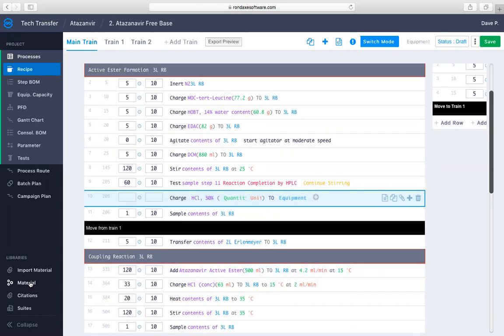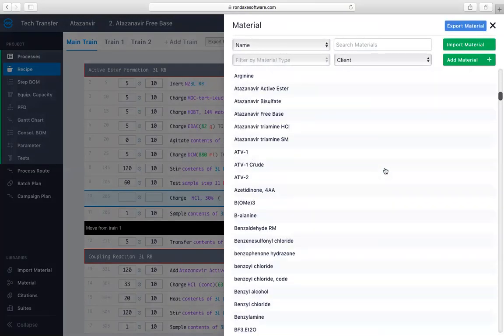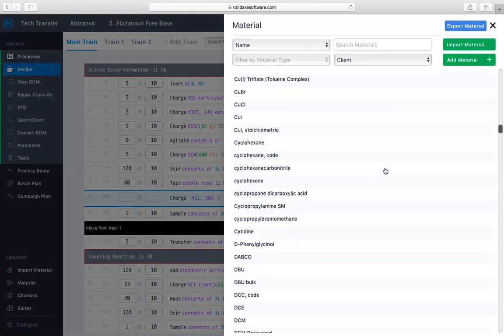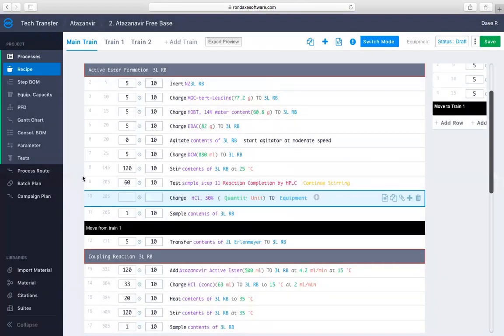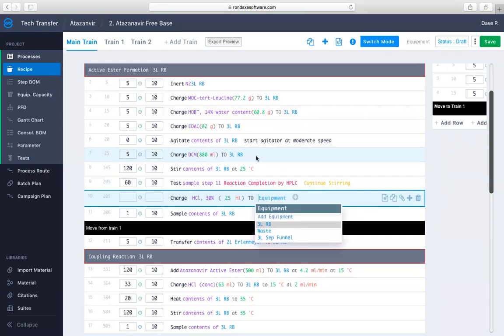Or we can really take a look at the libraries and materials that we have here if we really want to get specific or look at a more thorough version of the material. And you can also import materials if you have your own proprietary materials that you need to add to the library. So once we have that, we'll go with the quantity. Again, completely making up numbers here. The unit, we're going to stick to ml. The equipment, since we have the 3-liter round bottom, we're going to stick with that.